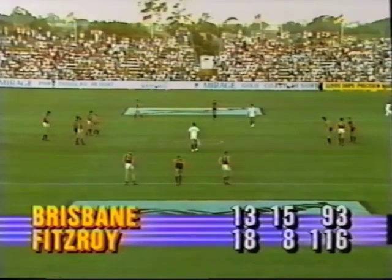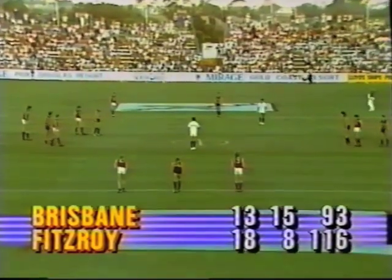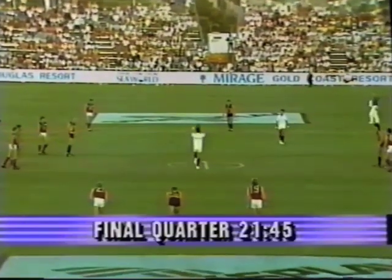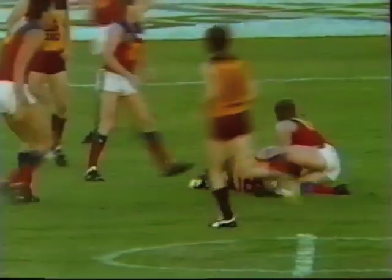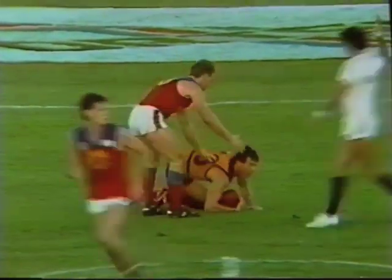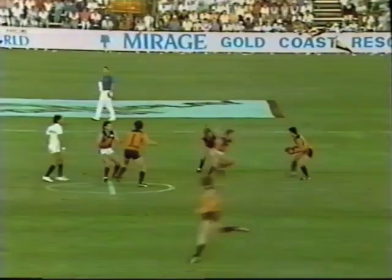22 points the margin, 22 minutes almost into the quarter. So still probably 8 or 9 minutes to go. Can they get it down quickly? Walsh tackled too high, so he'll drive the ball down over the half forward line. Gives it across to Raines. Raines breaks the tackle. He'll go long. A long kick it is.